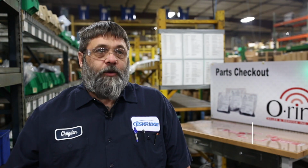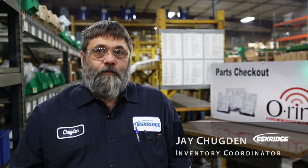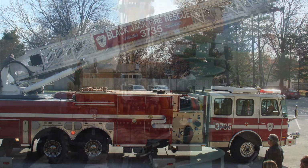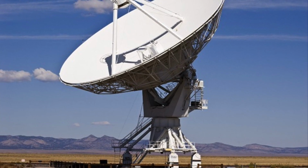We have a 130 line and a 250 line for our small and large rotations. And then we have a digger line that makes all of our diggers for utility trucks. Anything that puts a pole in the ground, we make the auger head for that. And our rotations go on anything from fire trucks to any derrick that goes up and moves and turns. Satellite dishes, we have stuff that'll turn the big SATCOM satellite dishes.